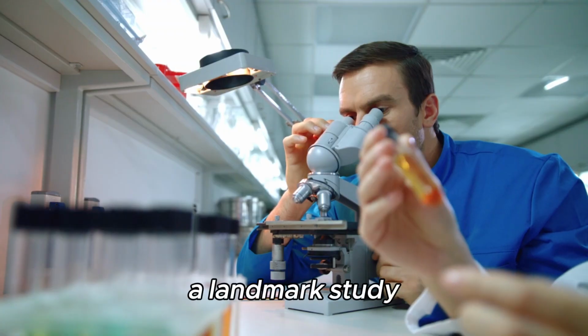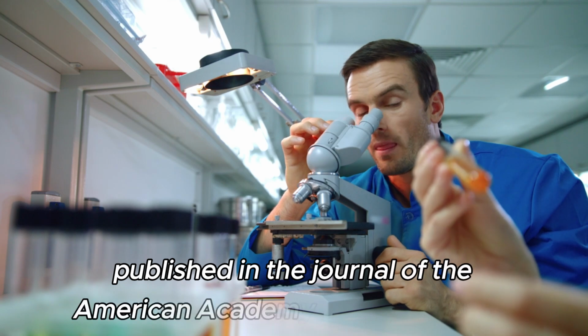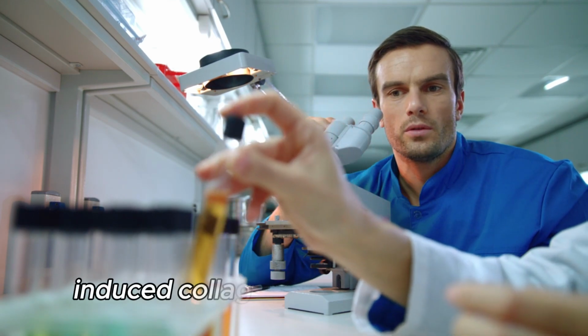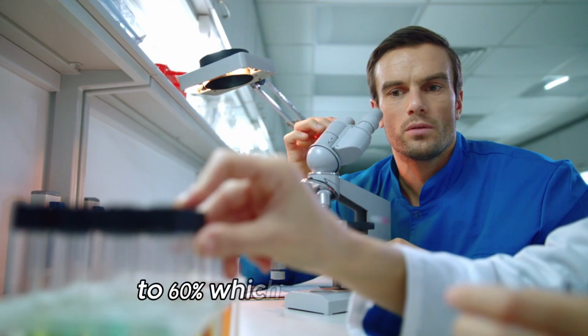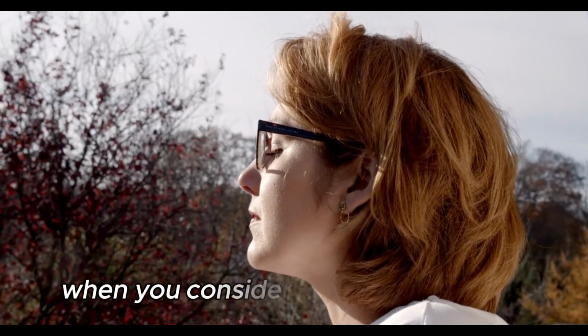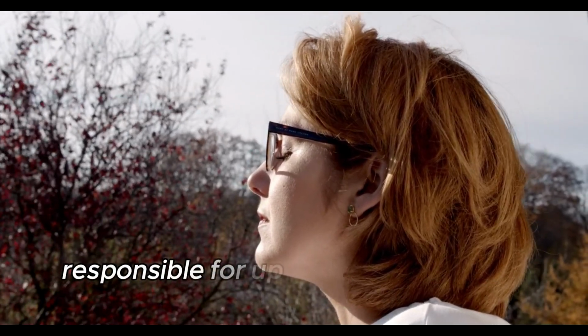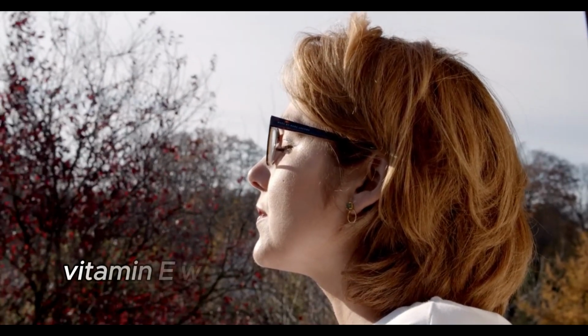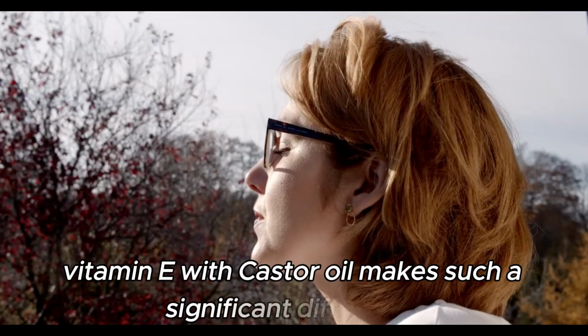A landmark study published in the Journal of the American Academy of Dermatology found that topical vitamin E reduced UV-induced collagen degradation by up to 60%, which is remarkable when you consider that sun damage is responsible for up to 90% of visible skin aging. But here's why combining vitamin E with castor oil makes such a significant difference.